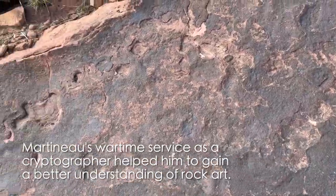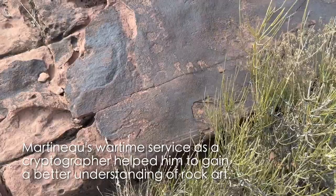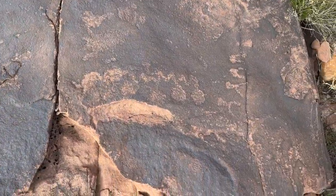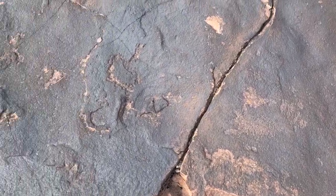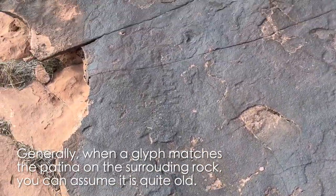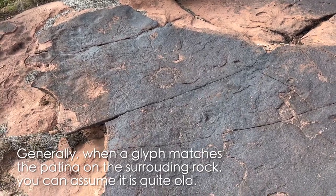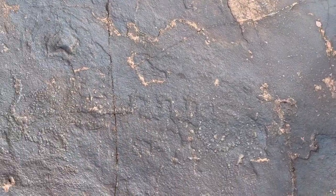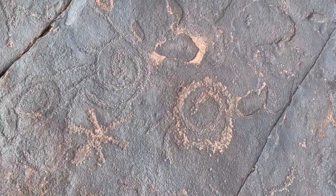And what I said, oh wow, too, is right here across the way. Cliffs here. And there. More here. And this whole panel here. So, some glyphs there. The spirals.